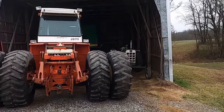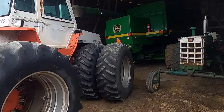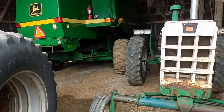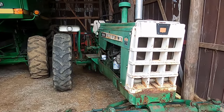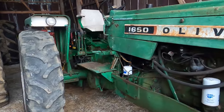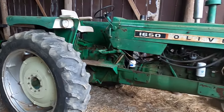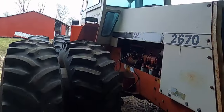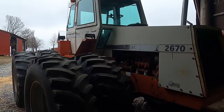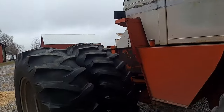Anyway, we got a Case 2670 down here. That's a pretty neat old tractor. Larry said he bought that just to play around with. And then we got another Oliver sitting here, a 1650. So nice, they got their big combine in here, but nice 1650 Oliver. And then this big old 2670. Pretty neat collection. He's got a little bit of everything.